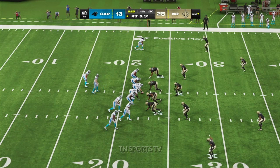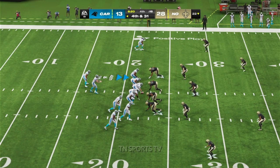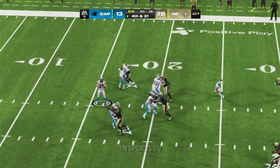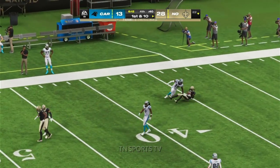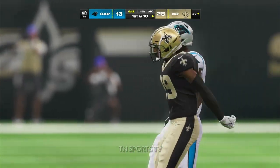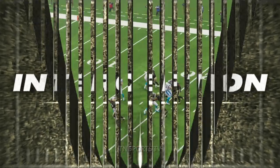All right, they're going to try and keep hope alive here on 4th down. They're going for it. As expected, they're going for it to keep the drive alive. He's going to air one out. Oh, he tries to force it in, and it's intercepted. Picked off by Paulson Adebo. And the Saints are going to take over once again at their own 37-yard line.